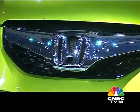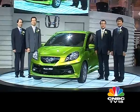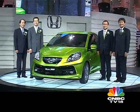Right. But how do you see the competition in this space? Because a lot of new cars came in this year and they are doing very well. For instance, Figo has been selling quite well. There was Beat, Micra, Polo. In terms of the competition that you're seeing in this market, how bullish are you as far as your product is concerned?